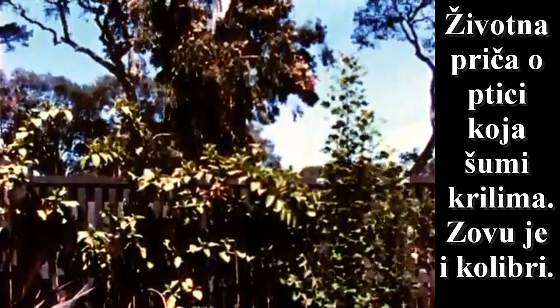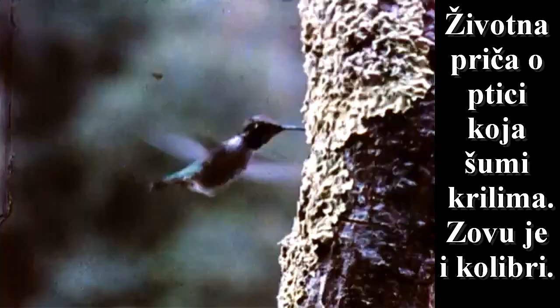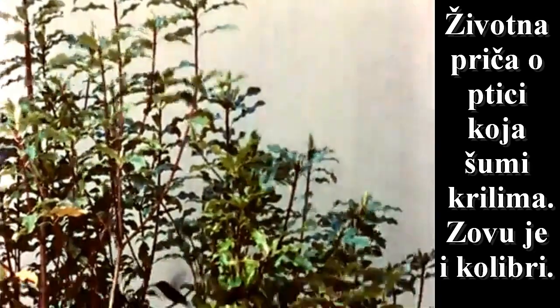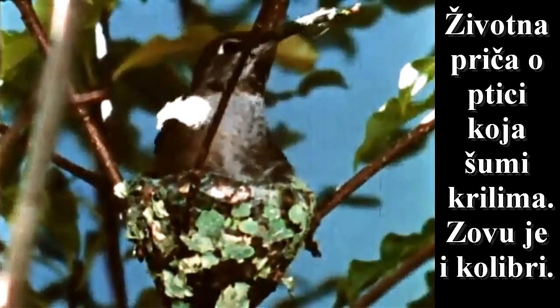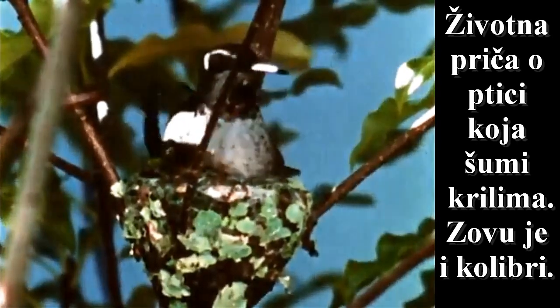The nesting season for Anna's hummingbird begins in December and lasts through August. Normally, the Anna builds several nests each season. In a single day, she makes more than 150 trips for nest-building material. She builds her nest with greater care than many birds, fitting each bit of material into place and shaping it with her body.